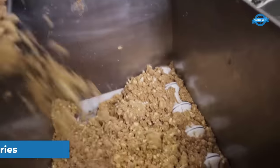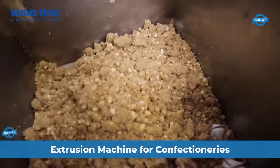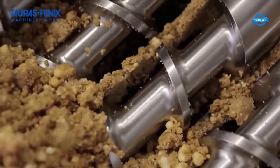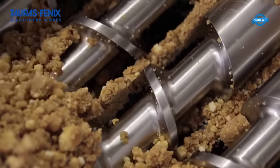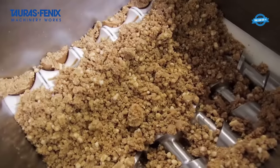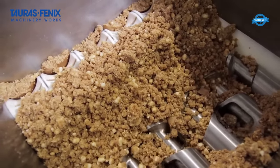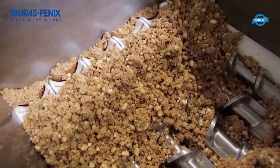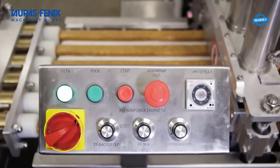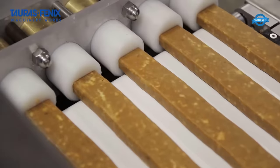materials. An extrusion machine plays a pivotal role in the automated production of a diverse range of confectionery products, including cereal bars, protein bars, chocolate bars, and more. This ingenious machine efficiently shapes semi-finished materials into these delectable treats. It accommodates various confectionery masses with differing densities, consistencies, and compositions, such as sandy dough, choux pastry, and protein-based mixtures.